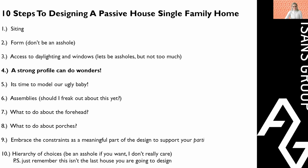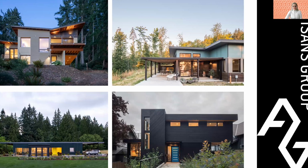A strong profile can do wonders. Sometimes I feel like young designers just want to articulate the shit out of their buildings, and have a lot of visual going on. What I really think is a more elegant move with our passive house work is to go for something that's got a great profile, try to make one dramatic move that you can support with the rest of the building, but is sort of dramatic in its simplicity, if that makes sense.